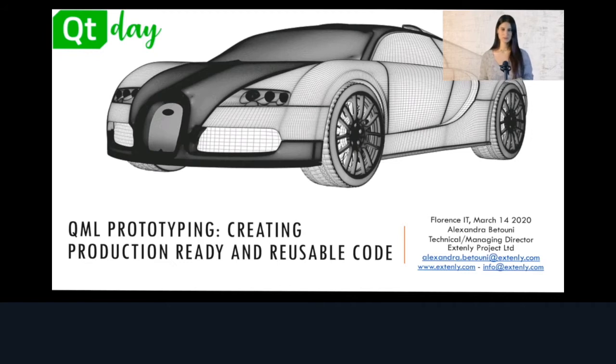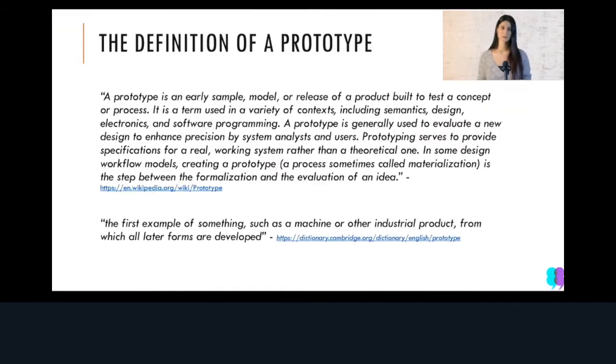First of all, let's start by finding out what is a prototype. So from Wikipedia, a prototype is an early sample, model, or release of a product built to test a concept or a process. It is a term used in a variety of contexts, including semantics, design, electronics, and software programming. A prototype is generally used to evaluate a new design to enhance precision by system analysts and users.